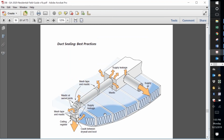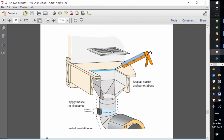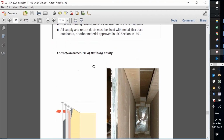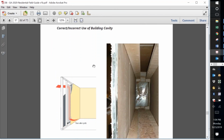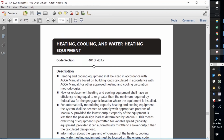Okay. And here's something new. Where should I seal with mastic? Well, we've got some graphics and diagrams. Again, this is a big one: getting that boot to the subfloor or the ceiling. And you don't ever want to use a building cavity as a duct. It often gets violated and it leaks to attics and things like that. So don't do that. And that's pretty much it for that.